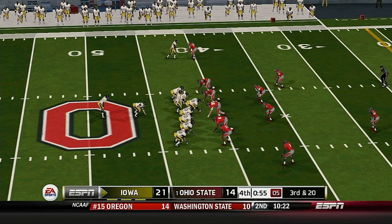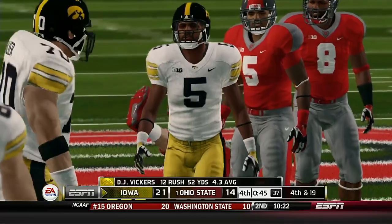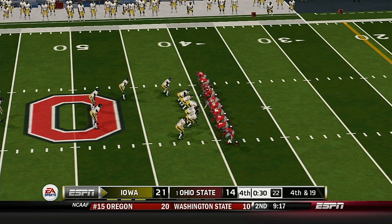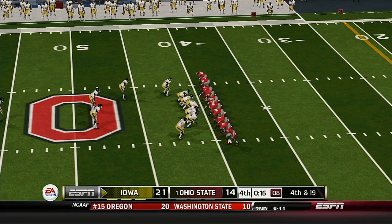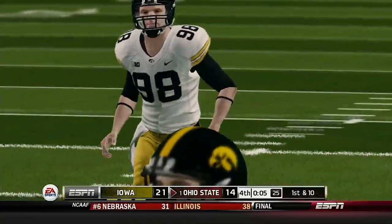It's arguably the loudest crowd in the nation, and they are turning it up a notch. And he makes it out to about the 41-yard line. Doesn't look like he's going to have much time to get rid of this punt. Into the end zone, down for a touchback.